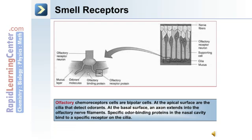Olfactory chemoreceptor cells are bipolar cells. At the apical surface are the cilia that detect the odorant. At the basal surface, an axon extends into the olfactory nerve filaments. Specific odor-binding proteins in the nasal cavity bind to a specific receptor on the cilia.